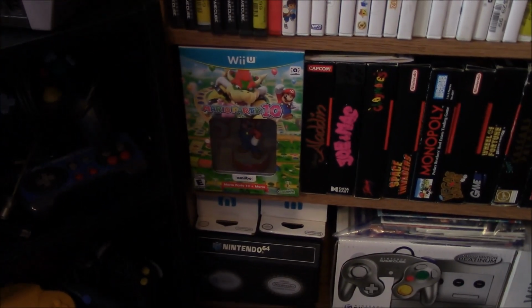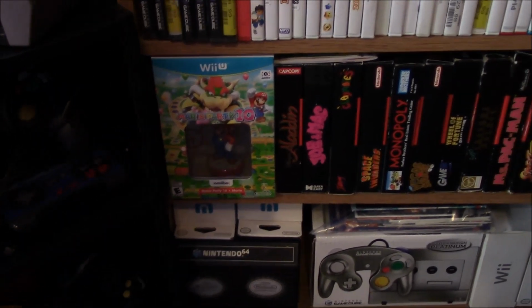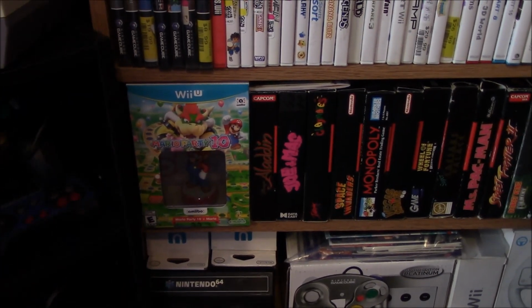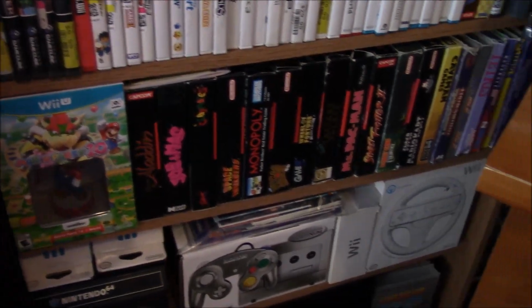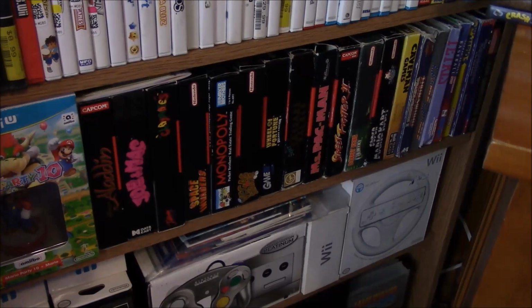Here's my Mario Party 10, which I just picked up. Excellent game. The only thing I don't like about it is the fact that you have to use the actual Wii motes to play it, unless you're playing Bowser mode, and then you can use the gamepad, but you're pretty much playing against everybody you want to play with.